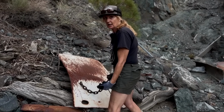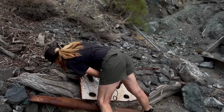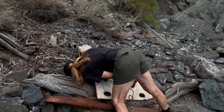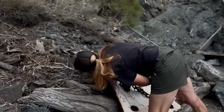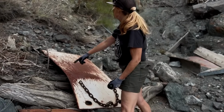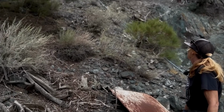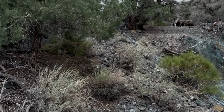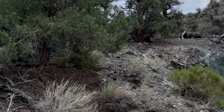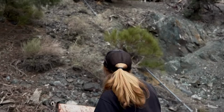You can do it. I can't. Put your back into it. No, I really can't. Is it bolted down? It's actually attached to that cable. To the cable. It goes up, up and away. So there's obviously another portal up there. I'm not hiking up there. That's beyond my pay grade.